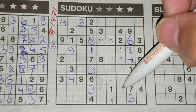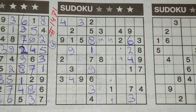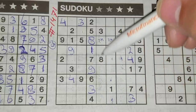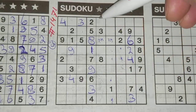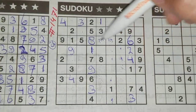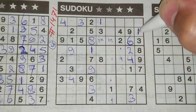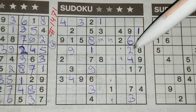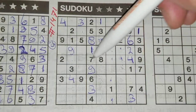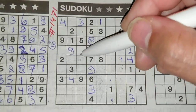Then we have 1 in this column, a 1 in that column, so in the column between, the middle column, the only place for the 1 should be here. 1 in this row, 1 in the third row, so in the second row, the only place for the 1 should be here. 1 in this row, 1 in that row. So in the middle row, the only 2 places for the 1 should be here or there. We see here 1, no 1 there, 1 should be here.